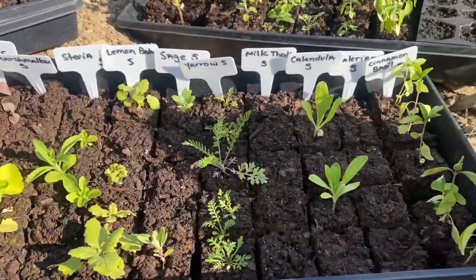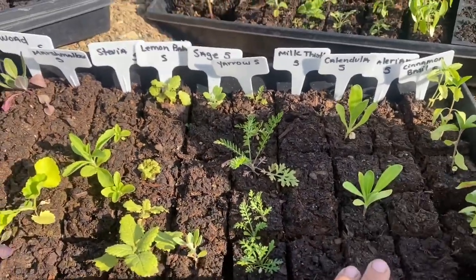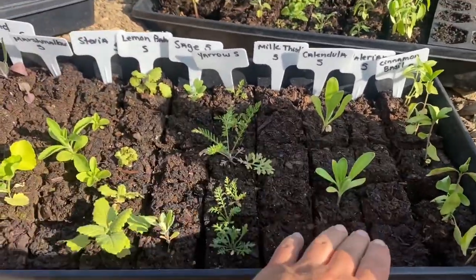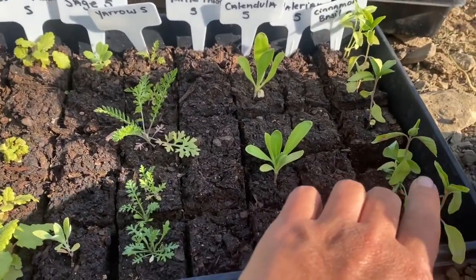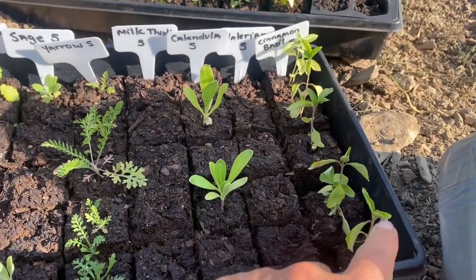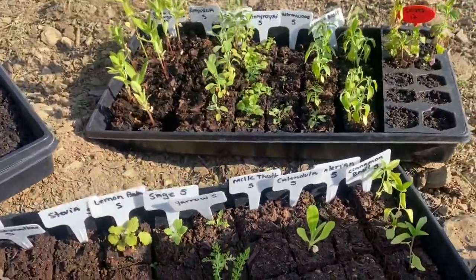My milk thistle, it did not germinate, which is probably my fault because I left those seeds in the greenhouse all last summer, so they got way too hot. And more calendula in a different spot. Again, my valerian did not germinate. And oh, I do have more cinnamon basil. This is my absolute favorite basil ever. It does taste exactly like cinnamon.